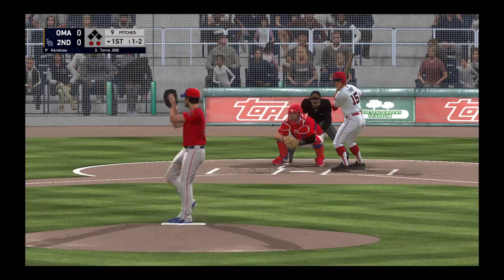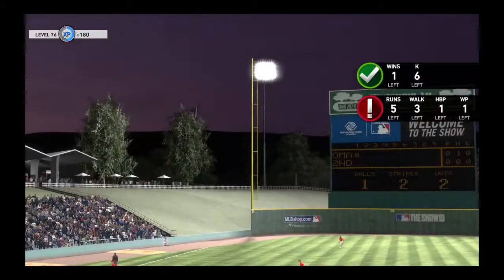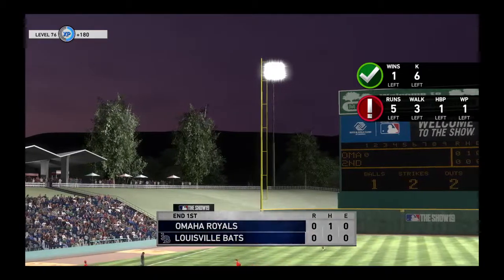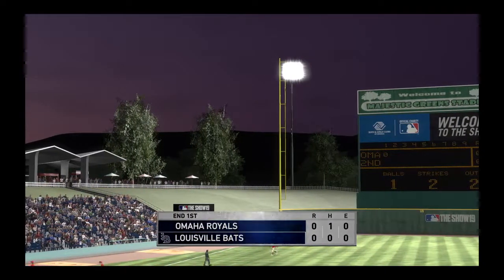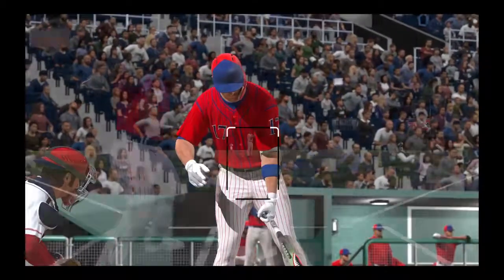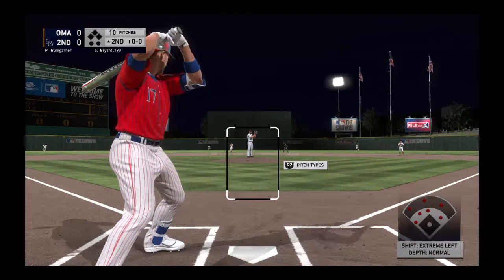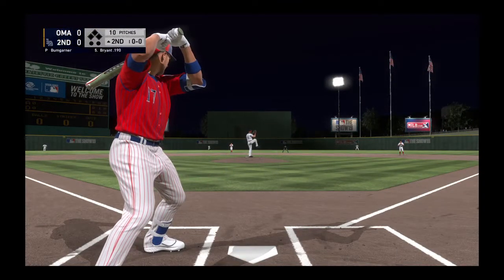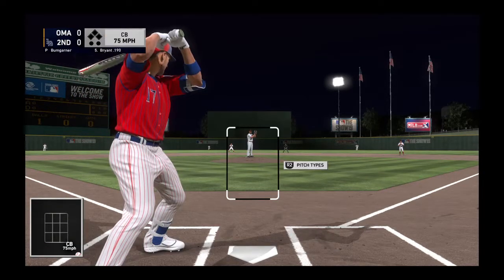The 1-2 is swung on and missed. Strike three. So digging in now, Chris Bryant. He'll get us started in the top of the second. The third baseman. Infield in the overshift here. Now the pitch. And he'll look at a first pitch curveball that's in the dirt.